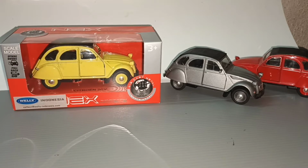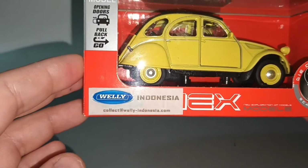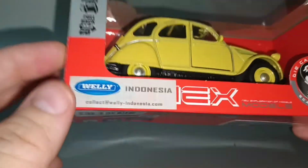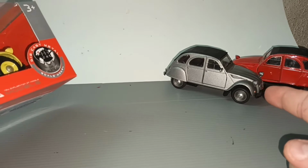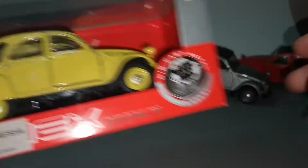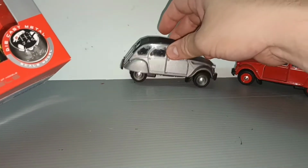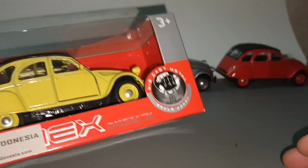Today I have another Citroen 2CV. I have just bought this. It's the same one that I already have, silver red, but this one is in yellow. I have shown this in a video previously. I just take it out to compare.